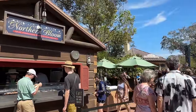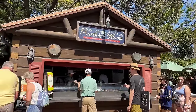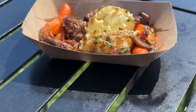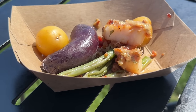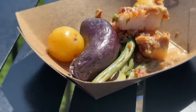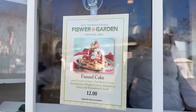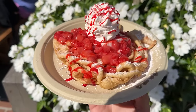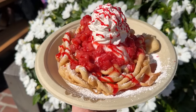Northern Bloom is the booth in Canada, and this booth doesn't have a lot of variety year after year, but I would say that the options it does have stay pretty consistently good. Seared scallop, beef tenderloin tips, things that you might be able to make a meal out of compared to other festival booths. Everyone gets so excited for a festival funnel cake, and at this festival, it does have powdered sugar, vanilla ice cream, strawberries, whipped cream, strawberry glaze, and strawberry crunch. So strawberry lovers, this one's for you.